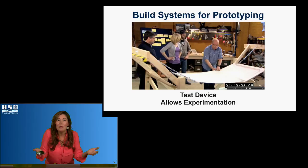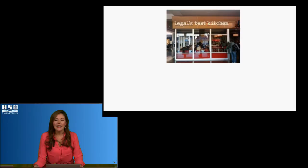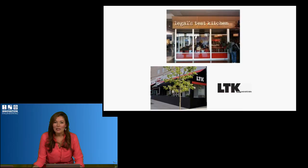Other companies do it too. Here's a great example, Legal's Test Kitchen. If you ever go to Legal Sea Foods in Boston, you'll find this actually out in the airport, so you can try some of their new dishes before they actually get introduced into the main restaurant. In fact, the concept's become so cool, they actually have LTK, Legal's Test Kitchen, out in lots of places now, where you're always going to find really innovative dishes.